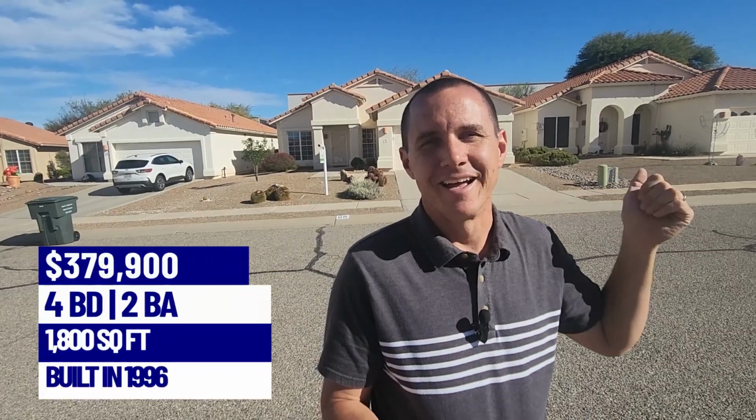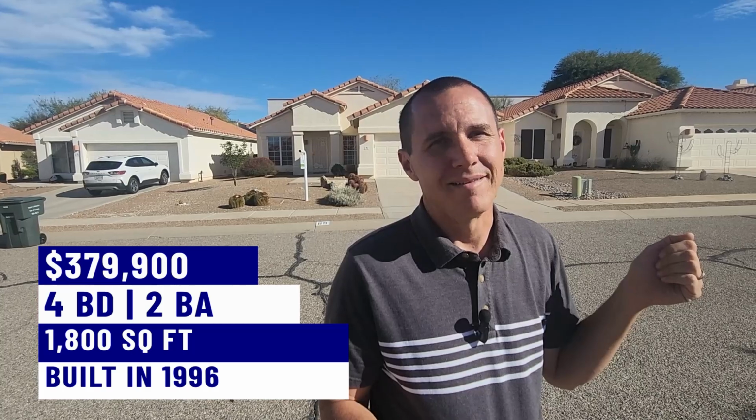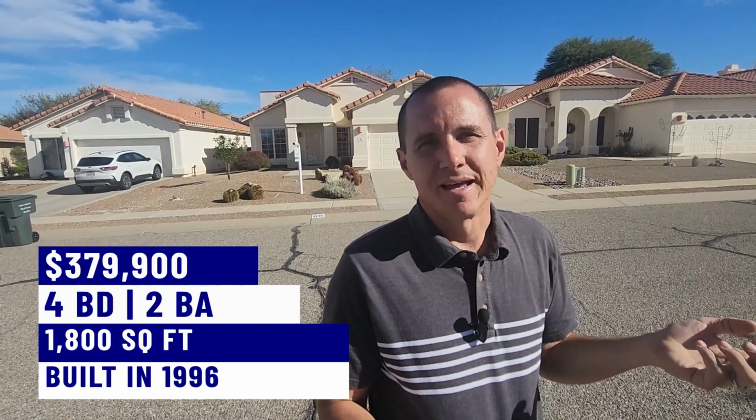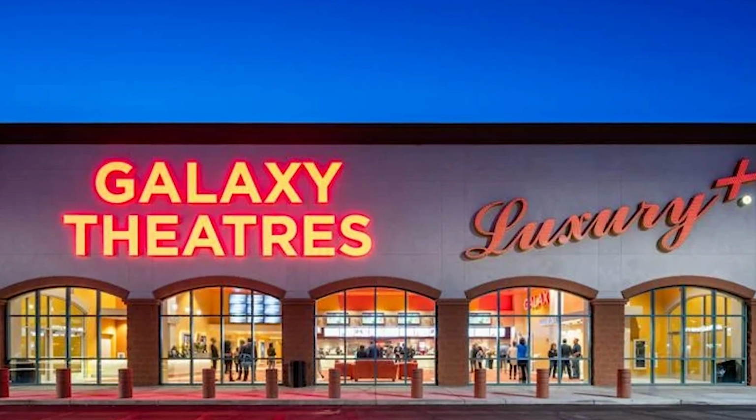In fact, the home that I have picked out for the community right here, currently listed at $379,900, is a 4-bedroom, 2-bathroom, just over 1,800 square foot, built in 1996. And on the other side of that house right there is one of our favorite movie theaters. That's the Galaxy movie theater. They've got the luxury recliners in there, so pretty spacious. It's one we love taking the kids to.